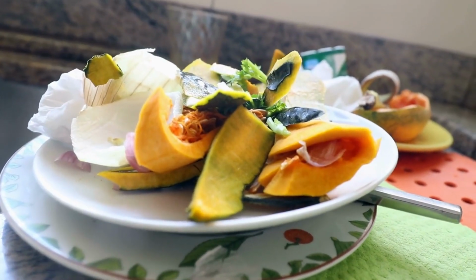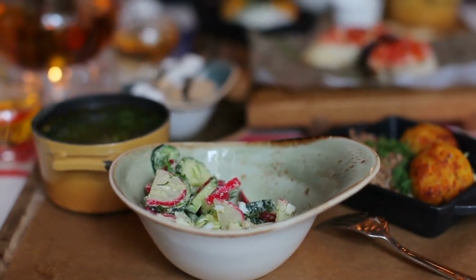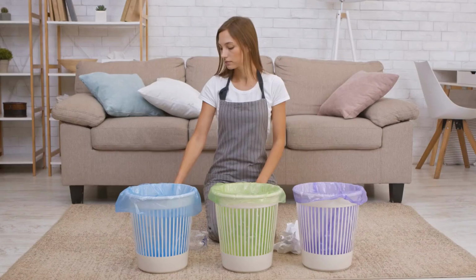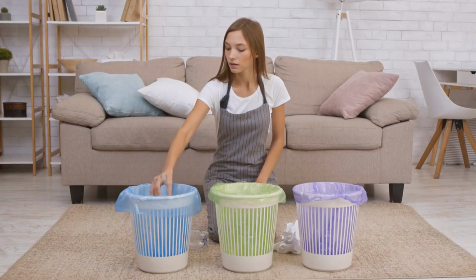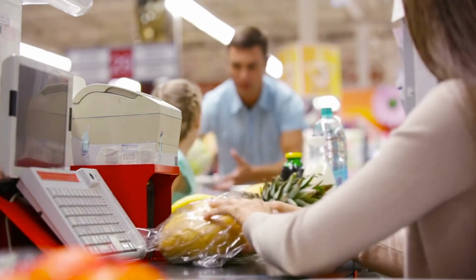Lastly, don't overlook the power of leftovers. Instead of tossing out extra food, get creative with it. You can make soups, stir-fries, or sandwiches from last night's dinner. This simple habit reduces waste and stretches your grocery budget even further. Remember, every time you save food from the trash, you're saving money too.